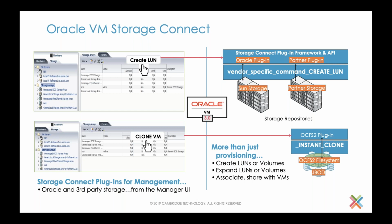Oracle also supports several third-party storage solutions, and all this can be managed using the UI. So we can perform all complex storage activities like creating LUNs, assigning LUNs, expanding the LUNs for additional space, and associating and sharing them with the different VMs which are participating.